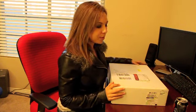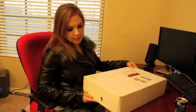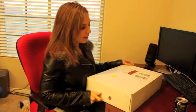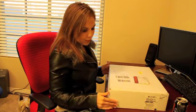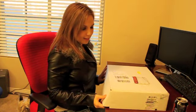I ordered it like 9:30 yesterday morning, and it got to me now. And what the heck is up with this FedEx? Ew. Okay. So I have to admit, I ended up taking a peek. So I already undid the tape.